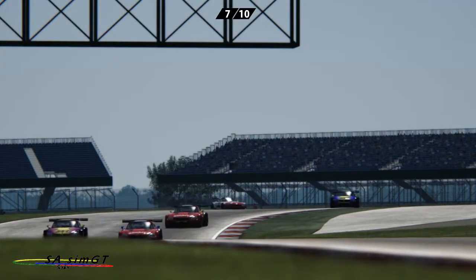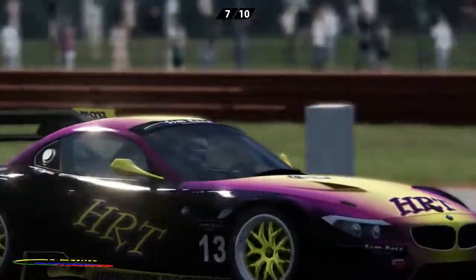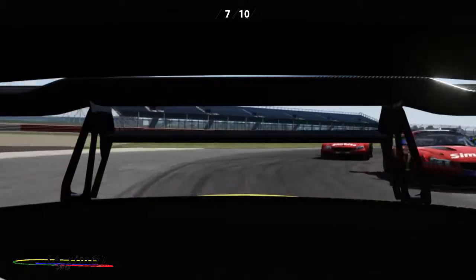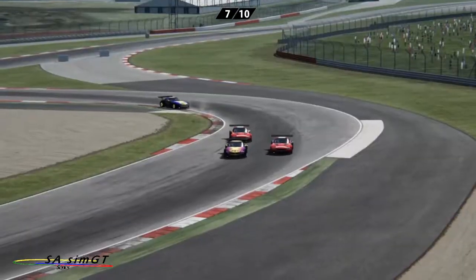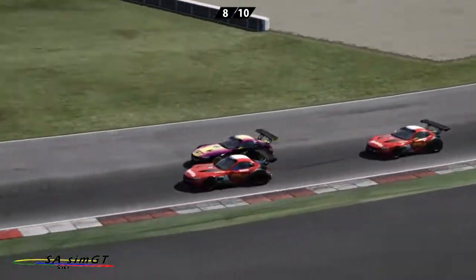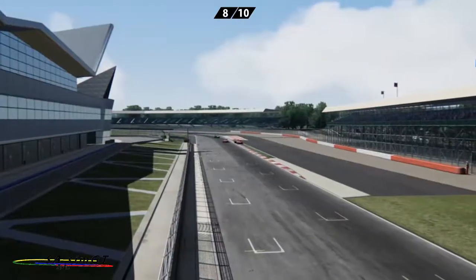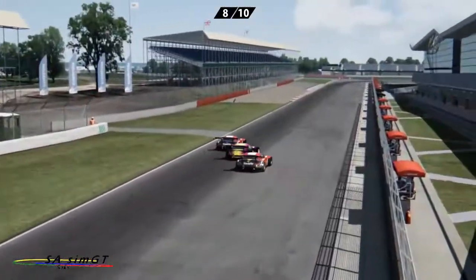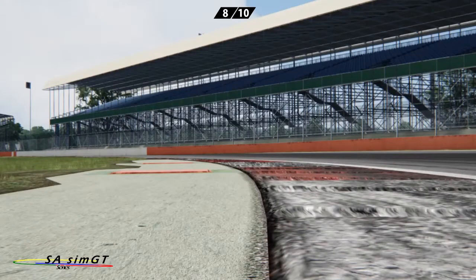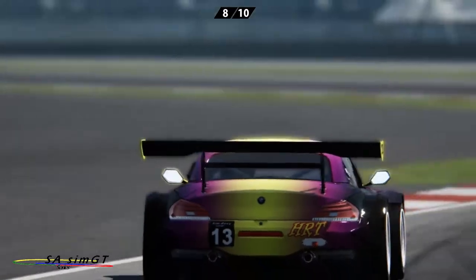And Steyn is through on Heinicke. Can Heinicke come back at him into Vale? Yes, he can, around the outside. What a move by the debutant. What else can Steyn do now? Here comes his teammate Brown. They're going to run very close through Club Corner. It's going to be three wide into Abbey. Will it end in tears?